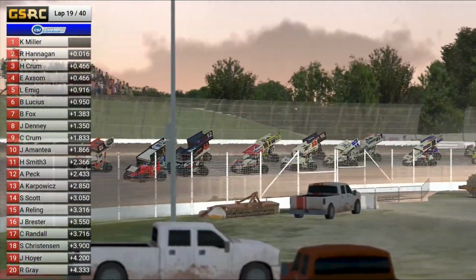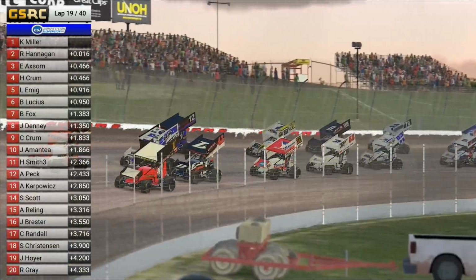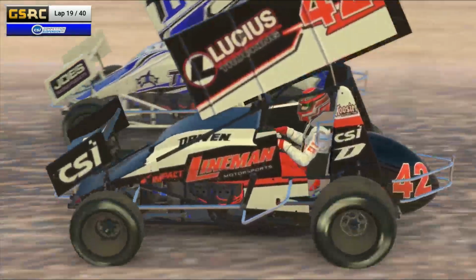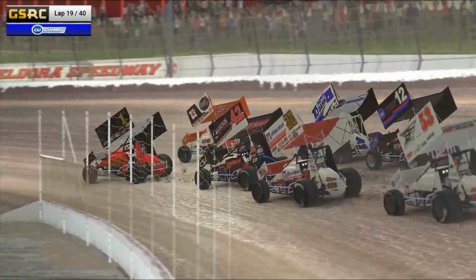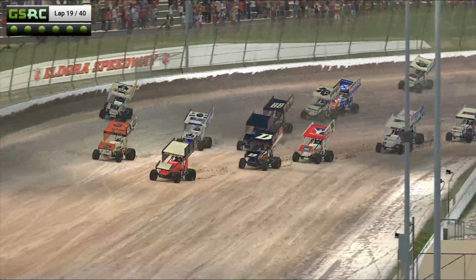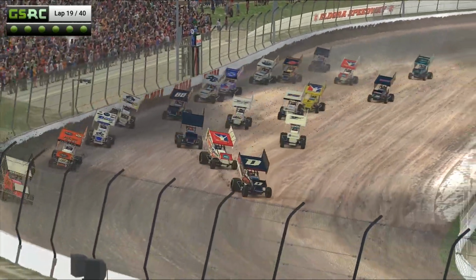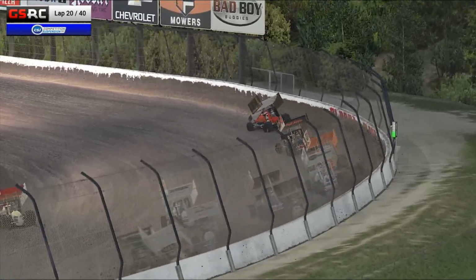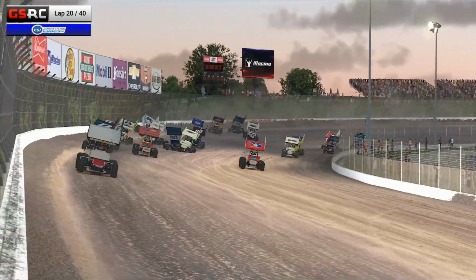Let's try it again. Going to be 20 laps to go. We're halfway through the A main from Eldora Speedway. Let's get it back green. And a good jump there for the number 1 car. Jumps out to the lead of the race, but not going to have it all his way as he goes round on the high side.